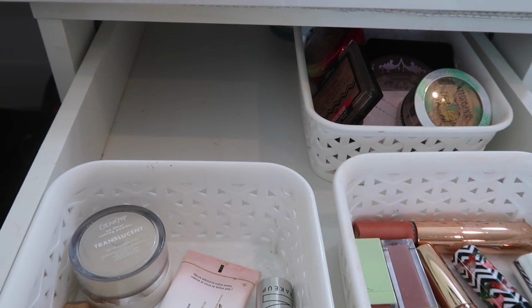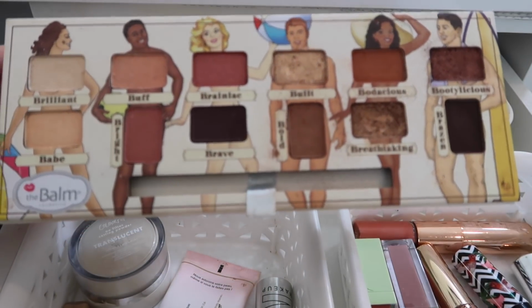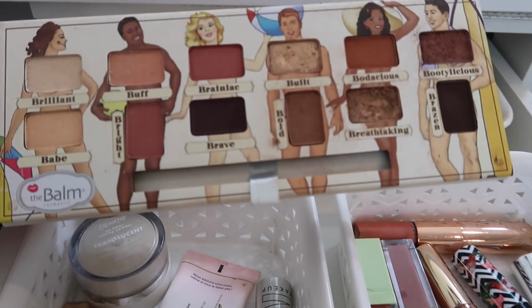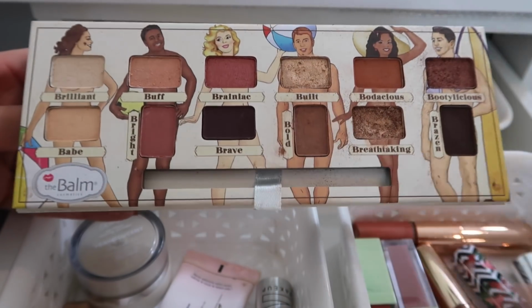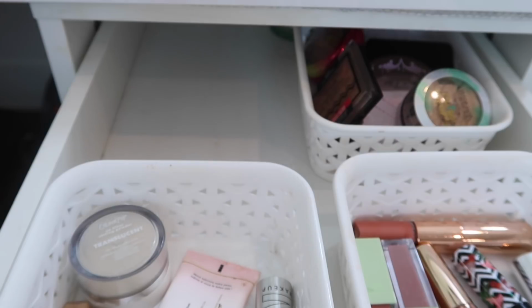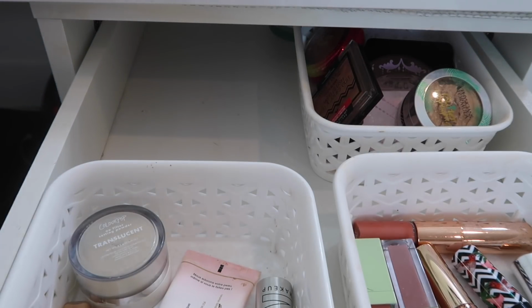I still really like this palette from theBalm. It's just a really underrated neutral warm palette. It has every shade that I like for a go-to eye look. I use this a ton and I use this a ton. Really, really pretty formula. Really like this palette, but that's just kind of an everyday palette for me.